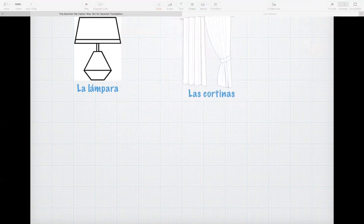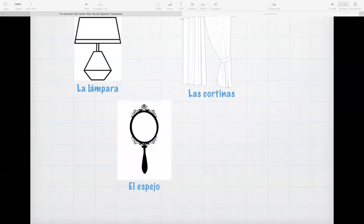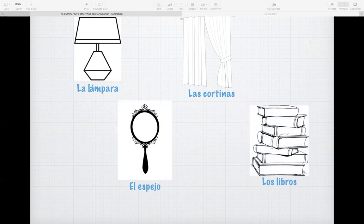Las cortinas, curtains. El espejo, mirror. And los libros, books. I want to point out that the reason I chose these 4 words, and only 4 words, is because I have one that's feminine and singular, la lámpara, so that means feminine, that it's la, and singular, obviously there's only one. Las cortinas is feminine, but more than one. El espejo is masculine, singular, and los libros are masculine, plural.